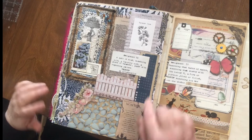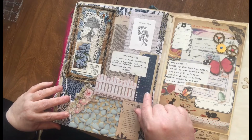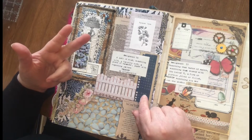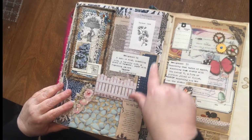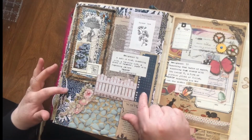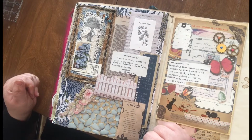A piece of a calendar. This is some calendar washi. Calendar washi I always buy. Days of the week, calendar washi, months of the year. My daughter does bullet journaling, and this came from her stash. And the colors were really good for pulling it together, so I enjoyed that a lot.